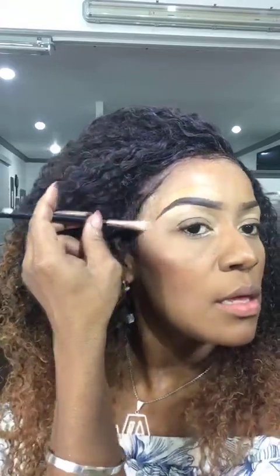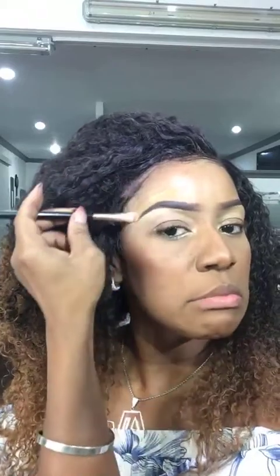All right, so I'm going in with the Inglot to the top here. Ooh, my hand slipped. I hate when that dotishness happens. You draw your brow looking nice, nice, nice, and the concealer slips and goes down. But don't worry, this is a waterproof product, so easy to clean up.